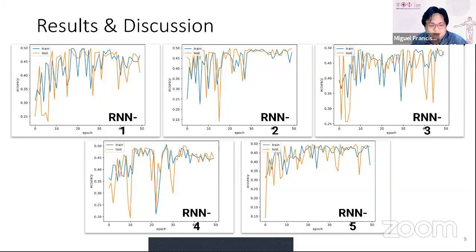So as you can see here, I think this is the results for the bidirectional LSTM, and it was the better performing of all. Wait, this is not the bidirectional. I think this is just the simple RNN. I'm sorry, because it's less than 50% in all runs. So this is the simple RNN, and we did 5 runs, and it performs at around 48% to 49% accuracy.